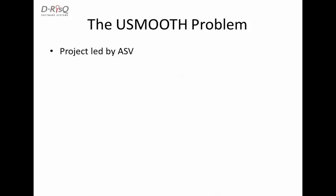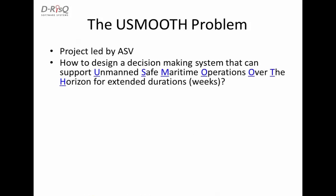USmooth is a project led by our partner ASV based on the South Coast, and the idea is to develop a decision-making system for an unmanned vessel that will operate over the horizon. You could do this now if you've got deep enough pockets for your insurance. So as soon as somebody realizes that you can ram into a supertanker with one of these things, then good luck. You have to be able to say to an insurer that this is adequately safe.